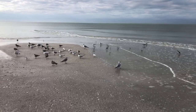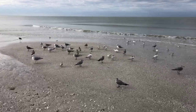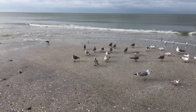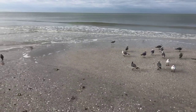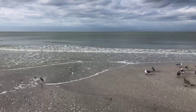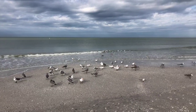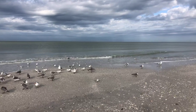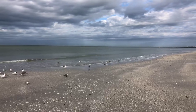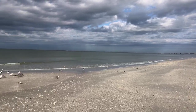Shorebirds here, some gulls, terns, little sandpipers running around. No signs of any dolphins this morning though, darn it. I was hoping with the tide being a little higher this morning and the water so flat, maybe we'd have a little dolphin encounter. Not such luck, darn it.